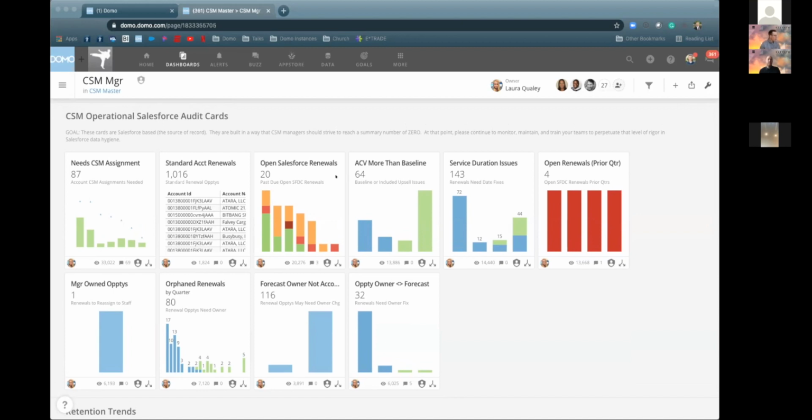We've got open Salesforce renewals. This tells me how many of those are past due, how many of those we need to go and take action on. And the idea here would be for all of these cards to show 0. In an ideal world, if all of these cards showed no data, I would have a lot of confidence in what this audit page is telling me.